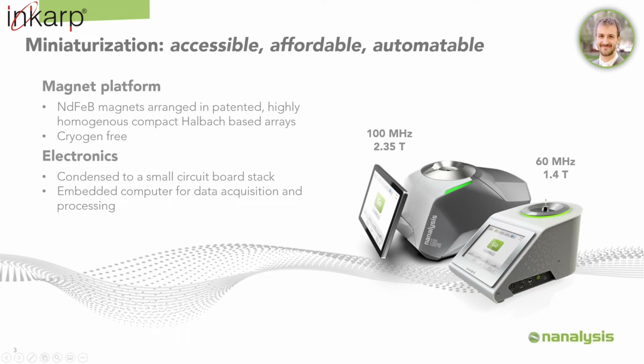Second, the miniaturization of electronics means that we've been able to condense these down from the large electronics boxes of traditional high-field spectrometers into small circuit board stacks and embed a computer for direct processing if desired. Alternatively, a separate computer can be used to control the instrument.